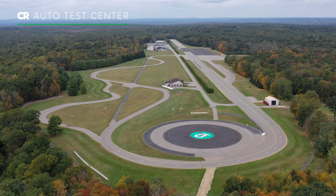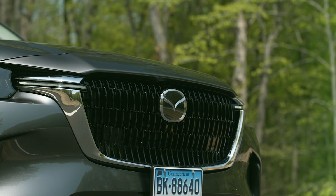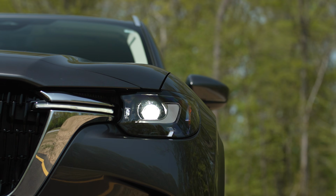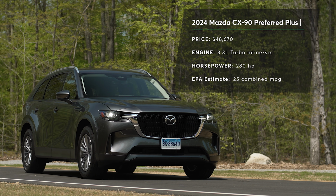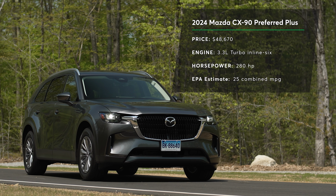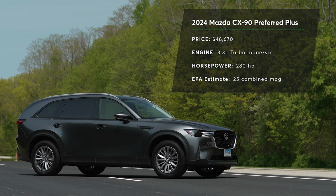I'm Mike Quincy and I'm here at the Consumer Reports Automotive Test Center, and this is the early review of the 2024 Mazda CX-90. We bought a mid-level preferred plus model for our test program. We added a digital rear view mirror and gray metallic paint, and with destination, it came to $48,670.